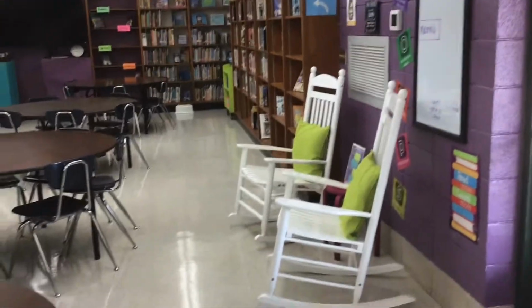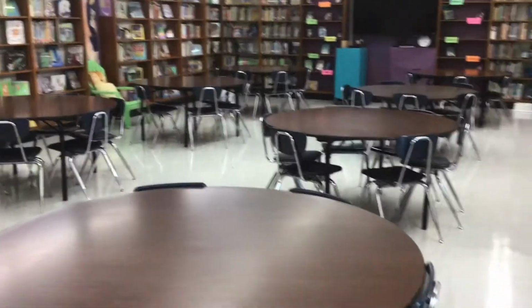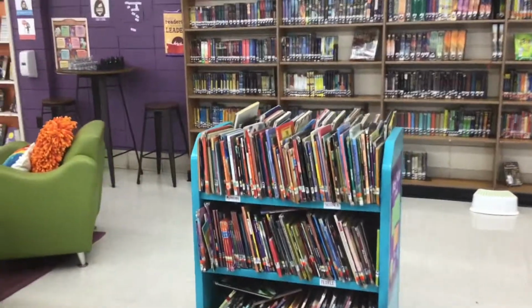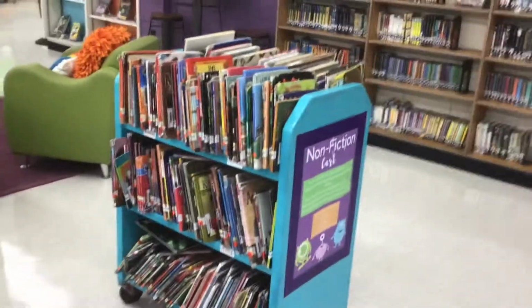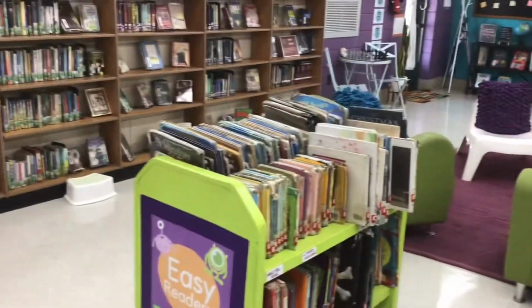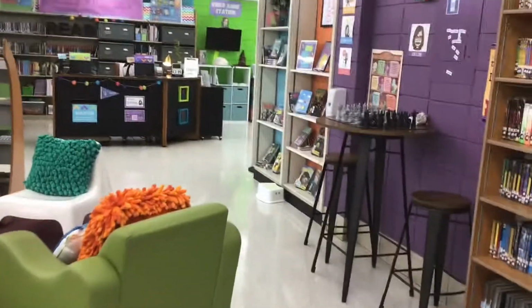We've got a couple more cozy seating areas here, some rocking chairs and a green lion chair back there. So this is where we'll do our lessons in the library. If you ever come with your class and we need to do a lesson, that's where we'll do that. This is our nonfiction cart. So this is just where I pull really popular or new nonfiction. This is our easy reader cart, so where most of those red dots are, and our picture books.